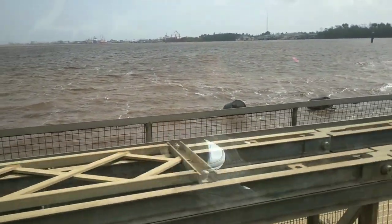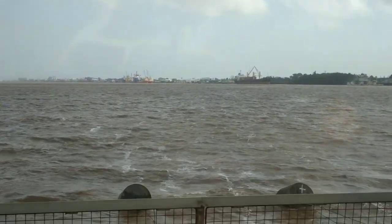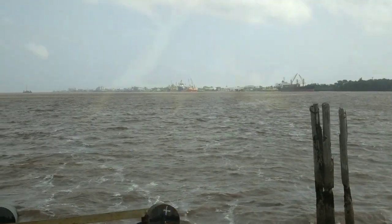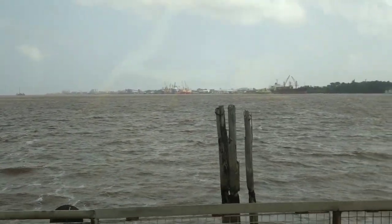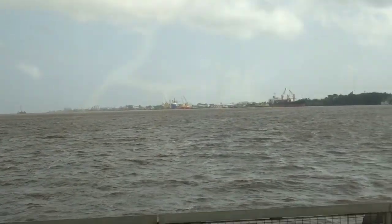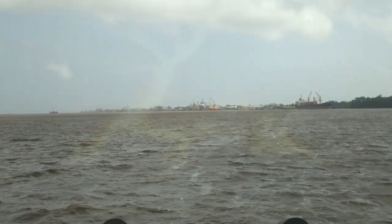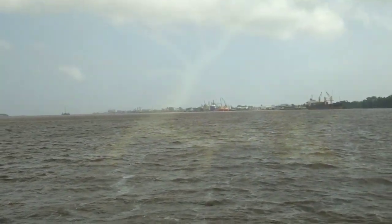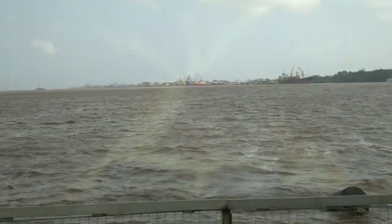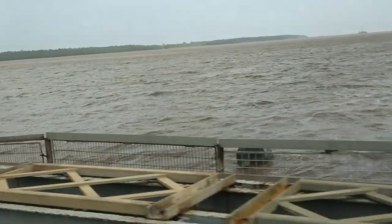And let me just zoom in. Those boats there, those orange and cream boats, those are the boats that go to the oil rig, which is the outer Stabroek block where Guyana has their oil reserve. So those boats there access the oil rigs, off the shores of Guyana. Yes, and the river that we are crossing, it's the Demerara River.